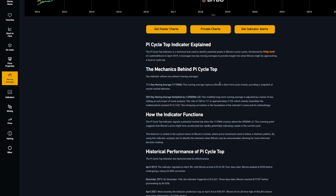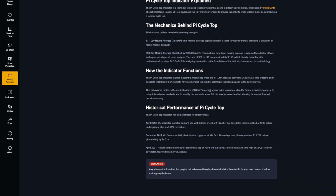If you're wondering how it works, it's essentially taking the 111-day simple moving average and the 350-day simple moving average times 2 and then flashing when they cross. I'm leaving the screen here so you guys can fully read everything. But historically, when they cross, that's when Bitcoin's price tops out, plus or minus 3 days. So it's been accurate, plus or minus 3 days, every single top so far.